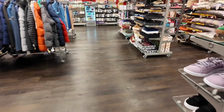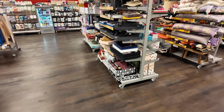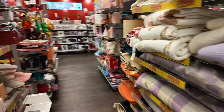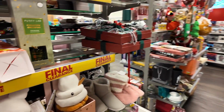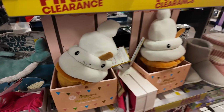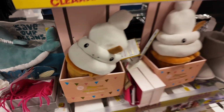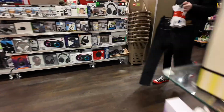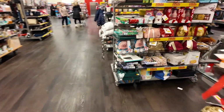And we like kids' toys as well, which are down at the bottom end of the shop. I like the rummage stuff in the Radio Shack because you never know what you're going to find. Often pick something up. Who doesn't want a Blizzard ice cream? I mean, it's the perfect gift, isn't it?